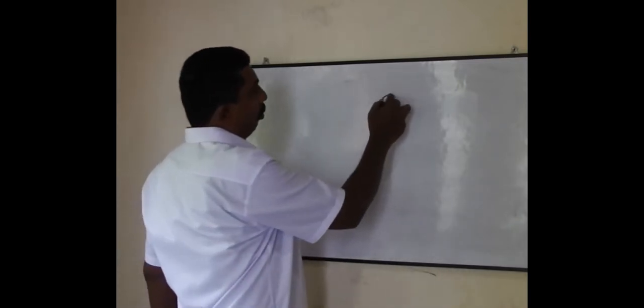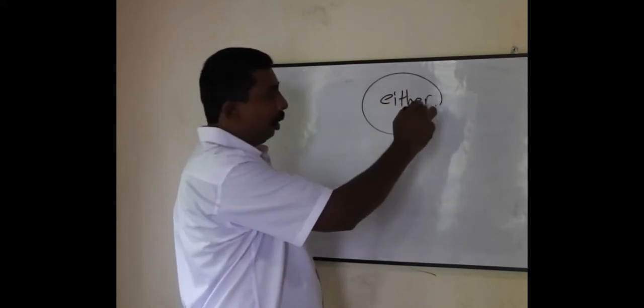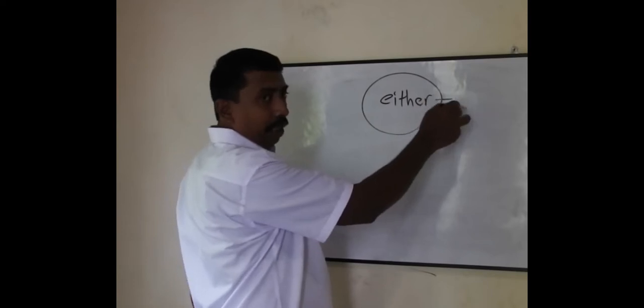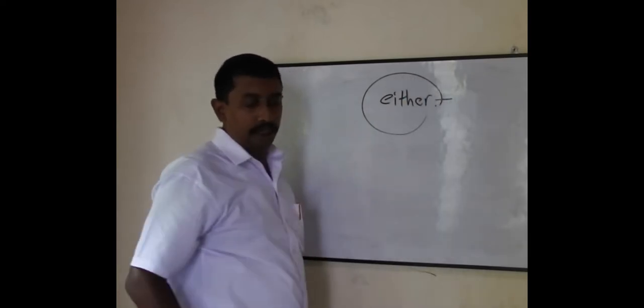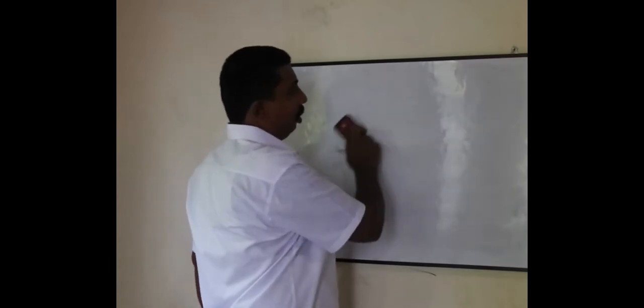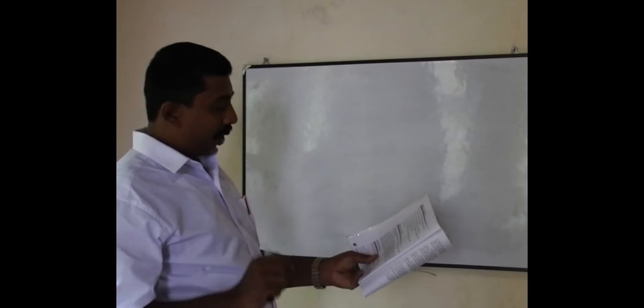Listen, when I say this word again, what I mean is, we are discussing this lesson. This is pronounced according to the British way, either, or the American way, either. In Sri Lanka, we can use both either and neither. Right? Either buying or selling something.